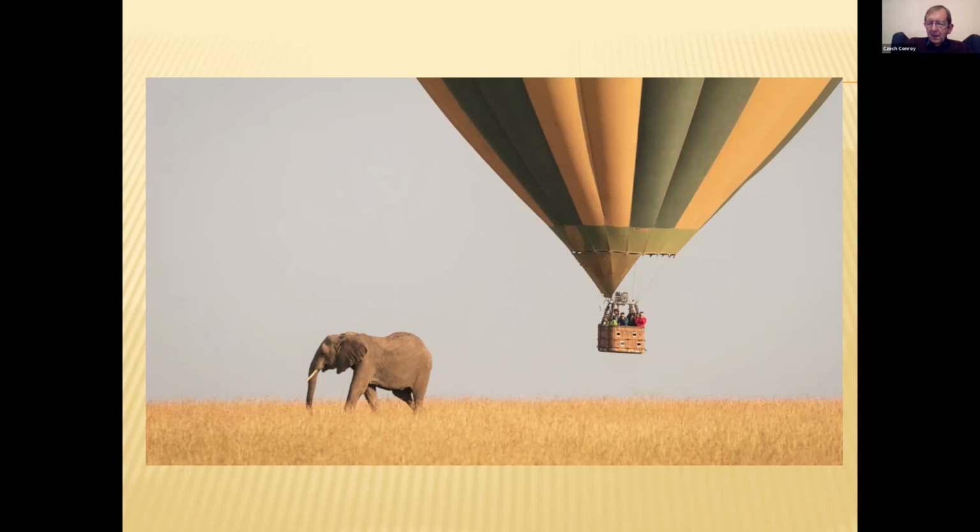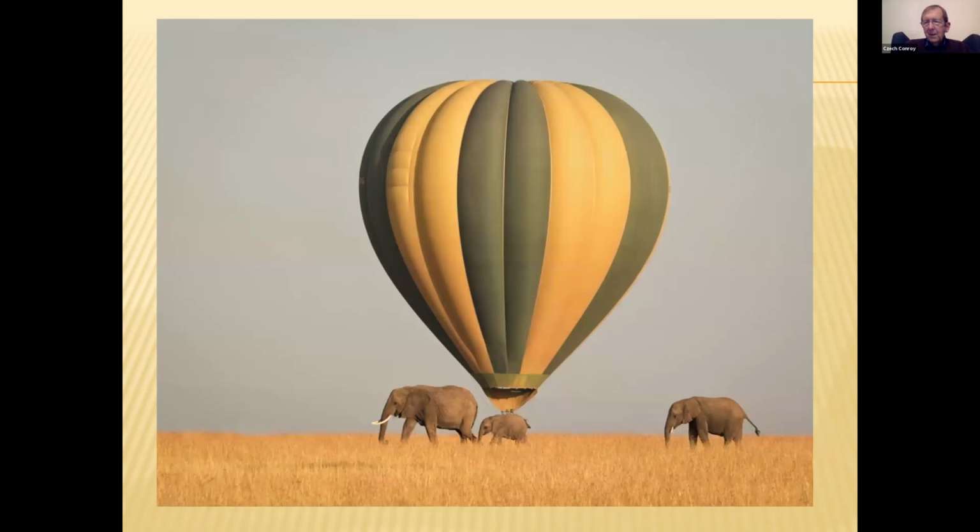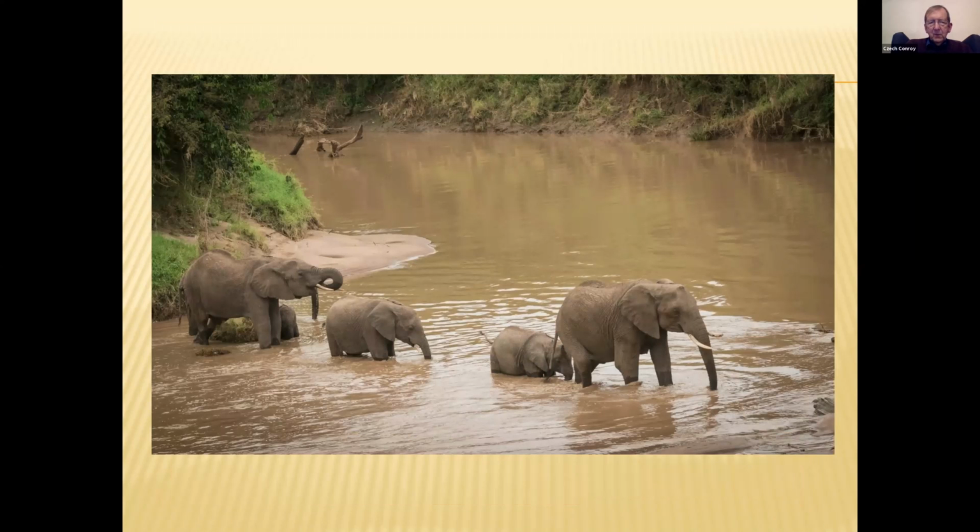But obviously, these elephants have got used to people in balloons. They didn't seem too perturbed by this balloon. But it's a huge thing, isn't it, relative to the size of the elephants. And here we have a small group of elephants crossing a river.